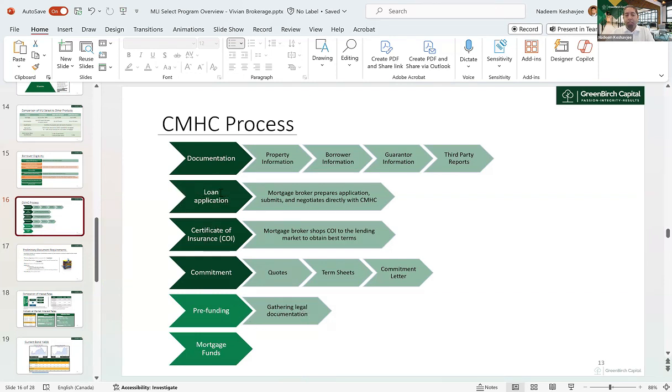Like I said, you give it about 3 weeks to gather all this information, 4 to 6 weeks to get this. So now you're at about, call it, 10 weeks, and then you want to give it another month to fund, and a few more weeks for approval. So you're looking at a 3 to 4 month process.